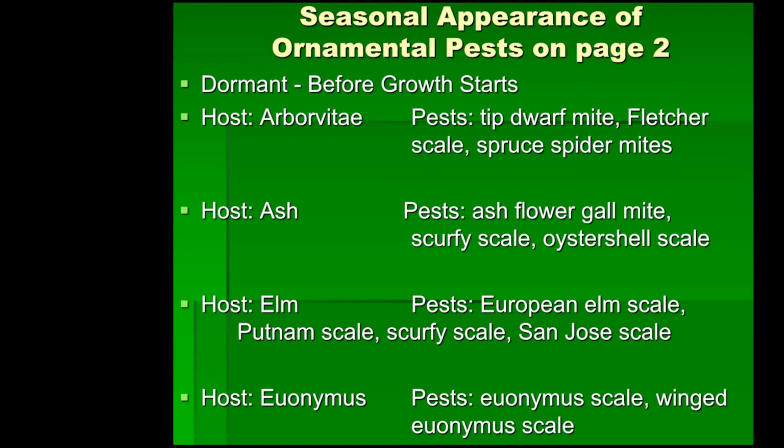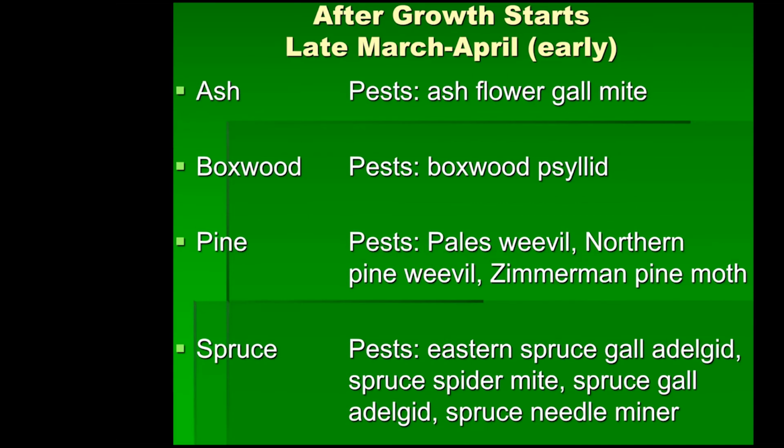Late March to early April, you'll see maybe boxwood psyllid on boxwoods. But this just gives you an idea. Look at what time of year it is in general. If it's going to be a real warm spring, it might speed this calendar up. This is just a general year-to-year thing, but it gives you an idea of what you'll see throughout the season.